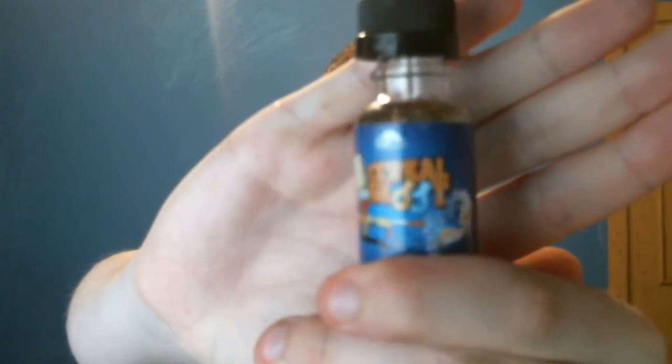So next up we have Cereal Shoot, which is another cereal e-liquid. These guys are definitely with the popularity curve right now of what's hot at the minute, and that's cereal vapes. A lot of people like them. So this is like Froot Loops, the American cereal, and we'll try it out now in 1 second.